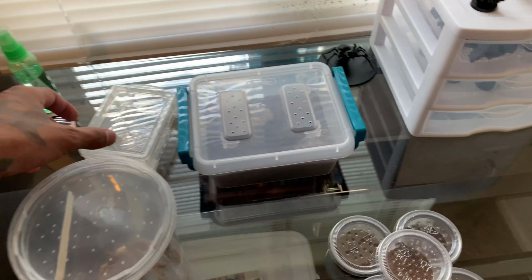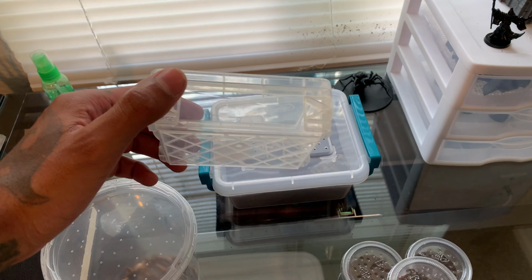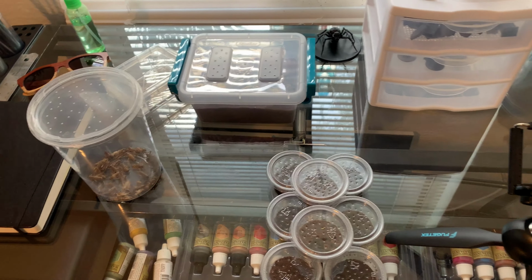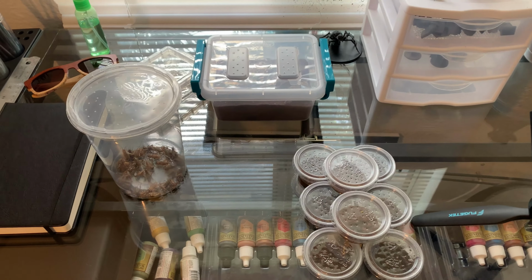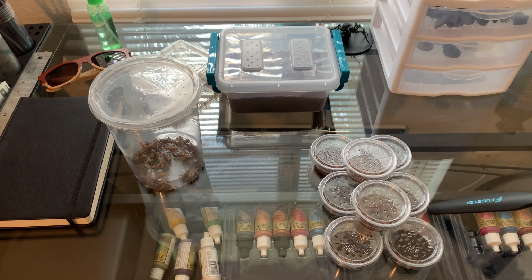And also, I gotta do a rehousing for the curly hair, the Brachypelma albopilosum sling that I got from the reptile expo that we went to recently. So yeah, we got a lot to do today, but I'm gonna try to get as much filmed and recorded in this video as I can without making it too lengthy, but either way, it should be fun.